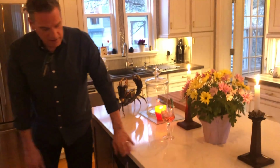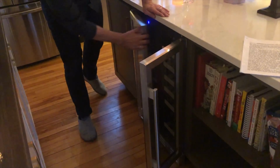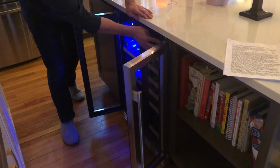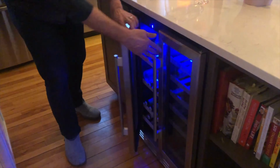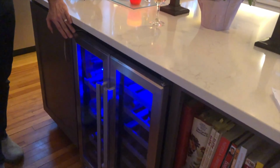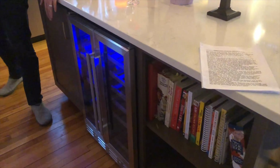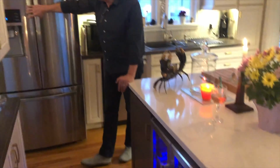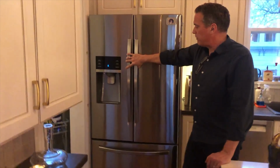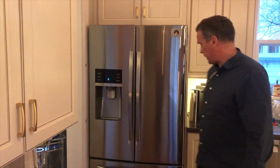Down here on the island, we did install, what do you call that? A mini fridge or a wine fridge. So there's some lights in here you can see. Love that. Definitely a great thing. We had that in our last house, so we wanted to get that again. And then just the fridge, a new fridge and a new dishwasher. I hated the fridge we had before because the water was on the inside, so didn't like that. We wanted to replace that.